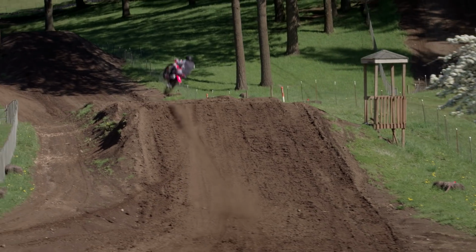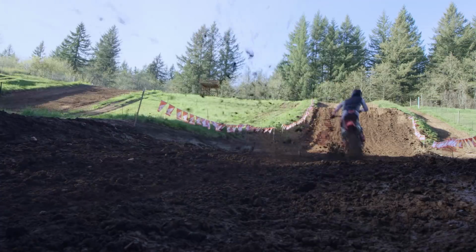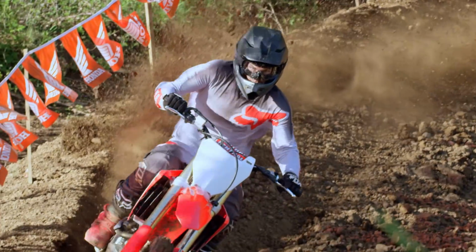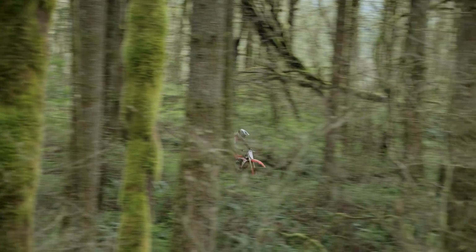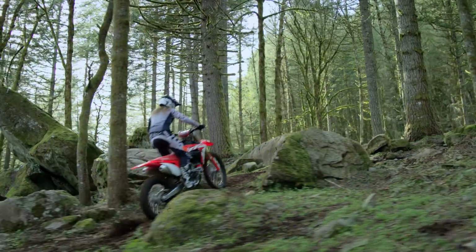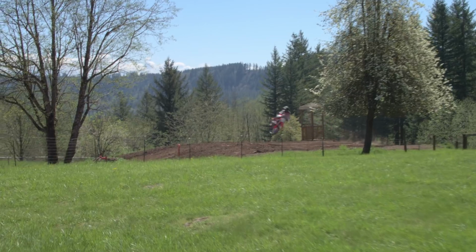And let's not forget about the 250s. You remember the 250R Honda released last year? Well, it's got some updates. And because I guess there are some trail racing 250 folks out there, Honda has given you a gift, the new CRF250RX. So how many bikes are we up to now? 20, 30? It's ridiculous.